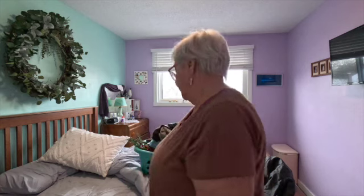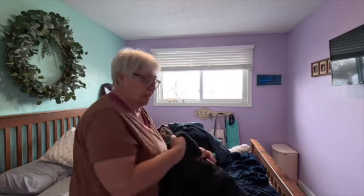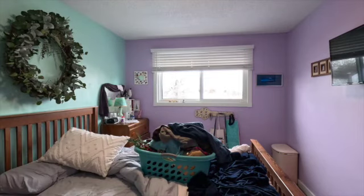So here we're going to make the bed and put laundry away. There's always something to do. Anyhow, first off, I got my coat laying here, so may as well put it away.